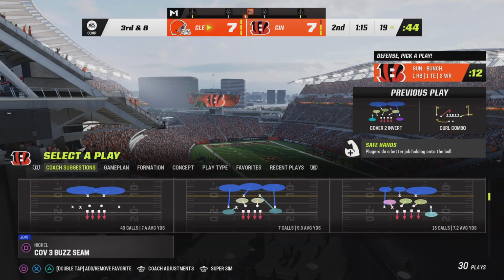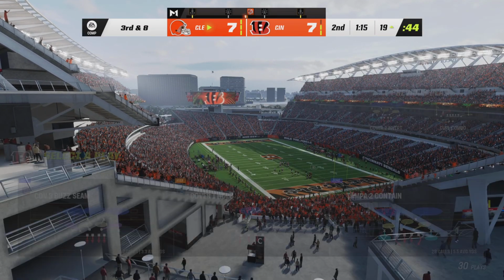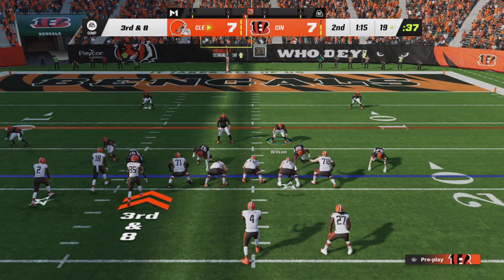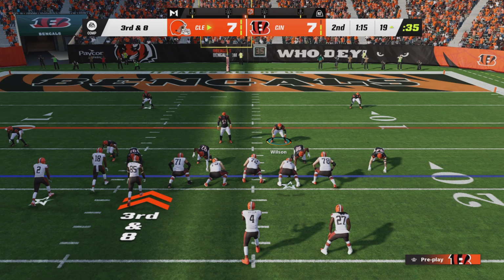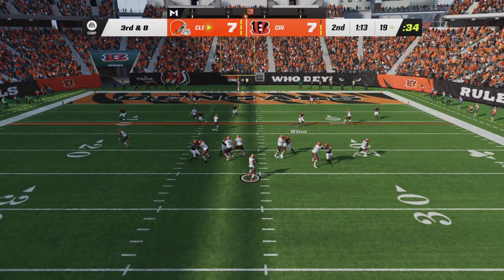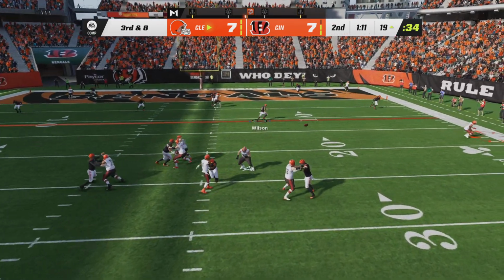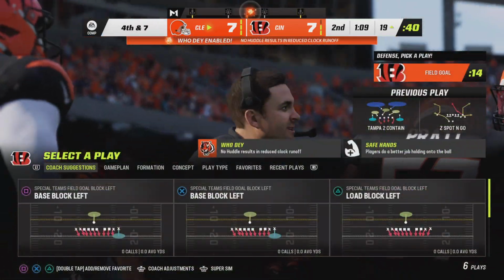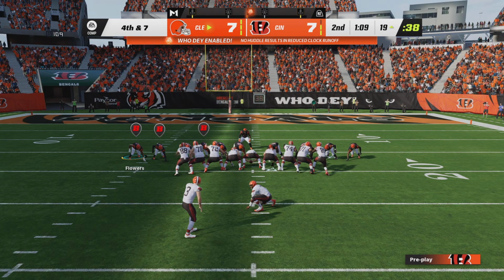Now the Bengals going to use the first of their timeouts as they'll head to the sideline and talk over what to do next. Throwing on 3rd down, Watson. Toward the sideline, it's complete, an athletic grab, but still well short of the first.